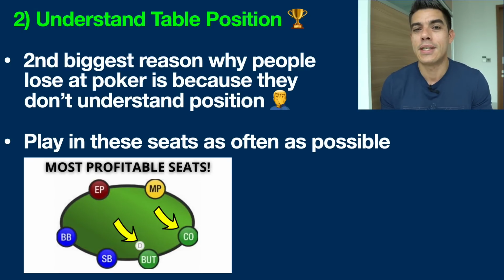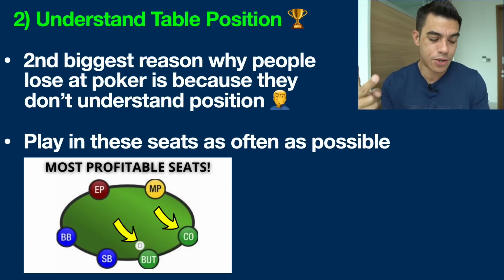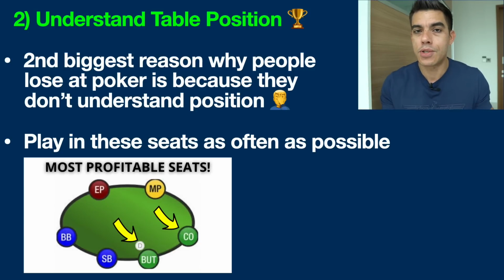The button is the seat at the poker table with the dealer chip in front of you, and the cutoff is the seat directly to the right of that. You want to play the majority of your hands from these positions. Everything on that chart that I just showed you, and even some more hands. And at the other seats of the poker table, early position, middle position, small blind, and big blind. By the way, I'm just using a 6 max chart here for the sake of simplicity.